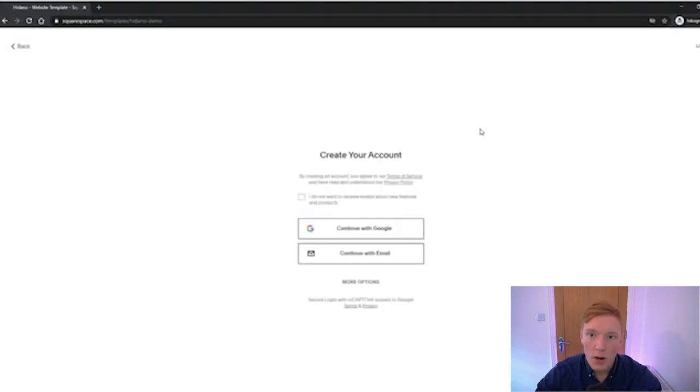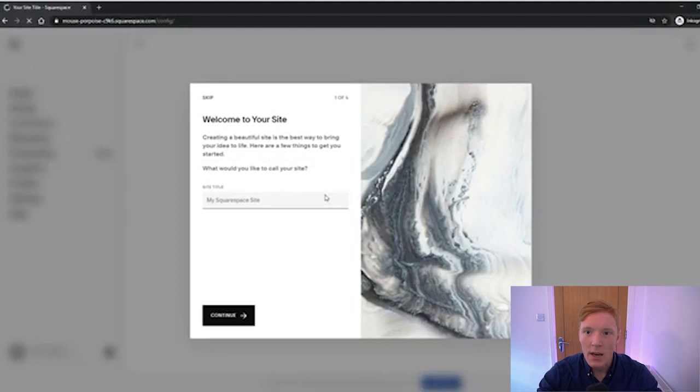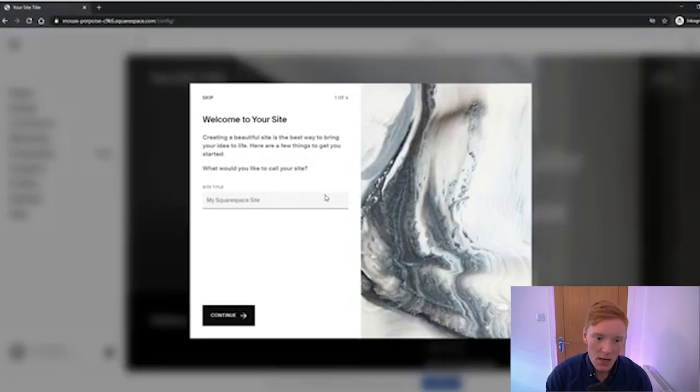Now you want to create your account on Squarespace. I'll do that real quick and then I'll get back to you. Okay, as easy as that. So I just created my account, and this will be the first thing you see once you've created your account: to choose your site title. Everything can be changed at a later stage, so it doesn't really matter. For this one, I'll just do test video for YouTube will be our title, and then we can continue.